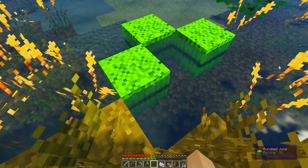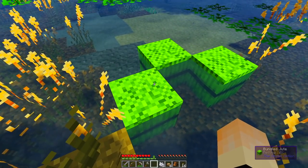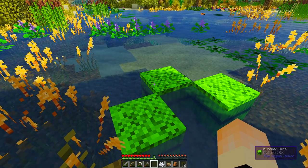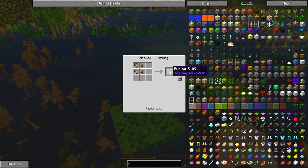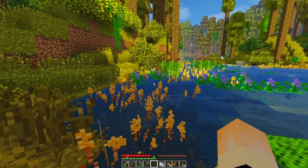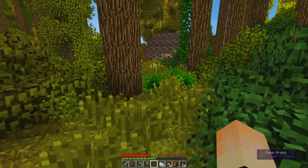Now, let's put these guys in the water here, and these guys will start redding. And once it's fully redded, that's when we can turn it in to jute fiber. And then 4 jute fiber makes burlap. And then with the burlap, we can make some more backpacks. I intend on making many, many backpacks because we're gonna find a lot of stuff along the way that we're just gonna have to leave behind if we don't have the backpacks necessary.